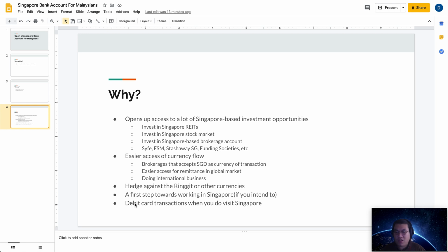And last but not least, it's also a bonus point where you can just use your Singapore debit card to do transactions and buy things when you visit Singapore.